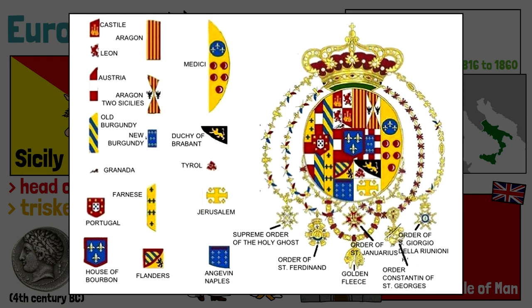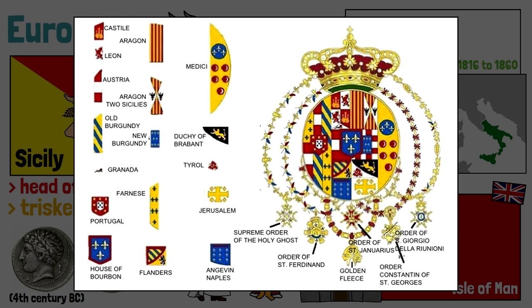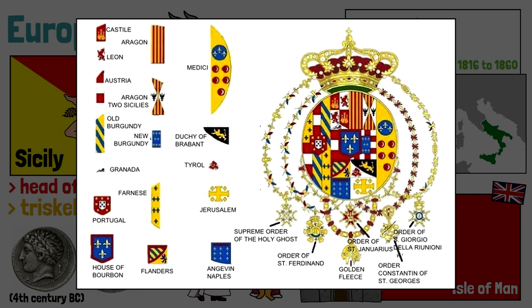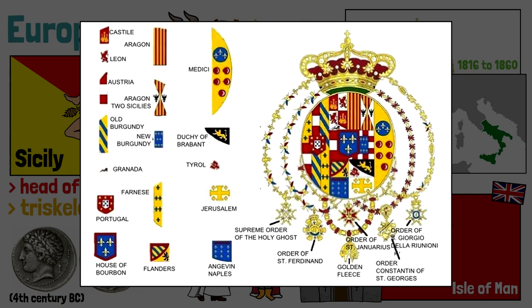Portugal, Bourbon, Austria, Aragon, Burgundy, Leon, Castile, Flanders, Jerusalem, amongst others. And on the bottom, each of these medals represents a specific military or religious order.